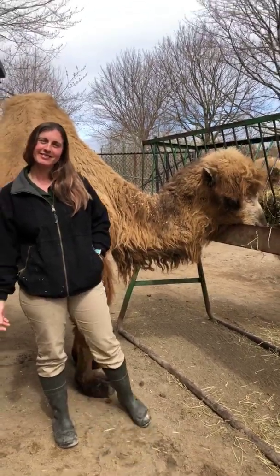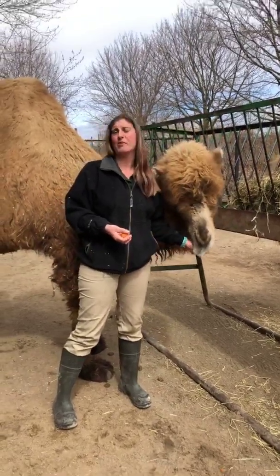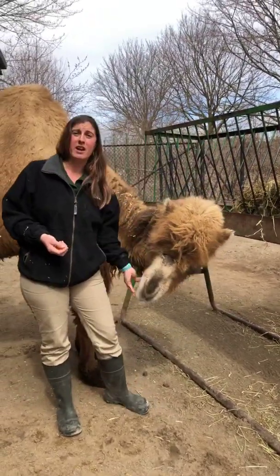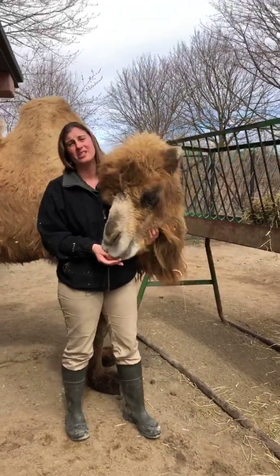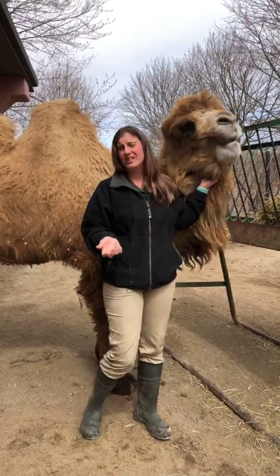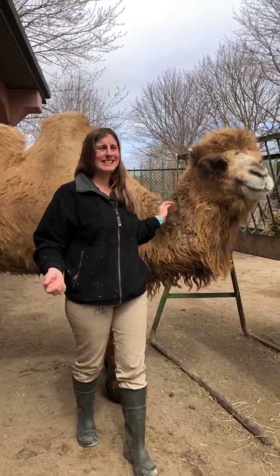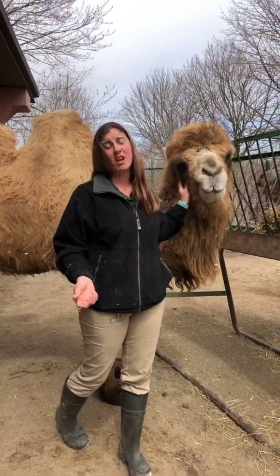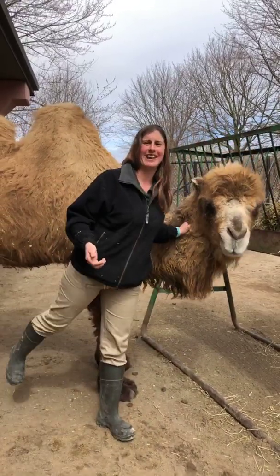Some people want to know, do they have predators in the wild? Now, these guys do share some of their habitat with snow leopards. So occasionally there are some snow leopards that have been known to take either smaller or baby camels. Generally, though, these guys don't have too many predators because they have a pretty killer kick. They kick much like a cow. It's actually like a roundhouse kick where they kick out and around.